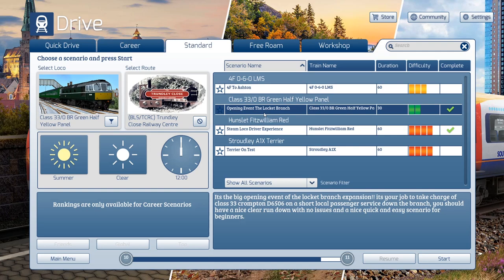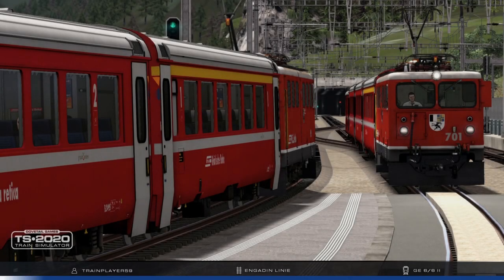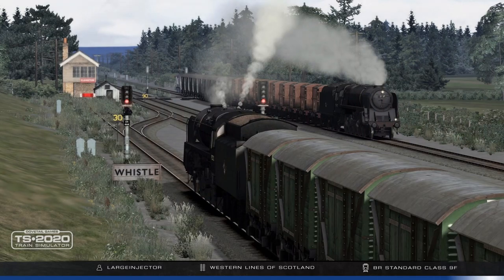So this is the first scenario of the route, the opening event of the Locket branch in 2015. This scenario is based on a real life event. If you search up the official Trundley Closed Railway Centre YouTube channel and type in the opening gala event of 2015, which I believe is the 11th of July 2015, you'll see this event, and this scenario has been created from the moment that it is based on.